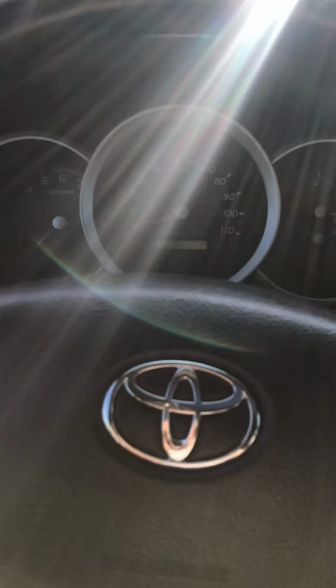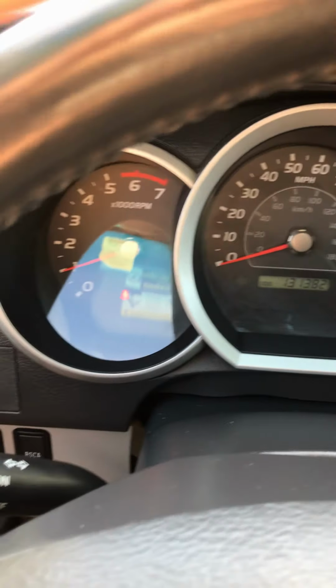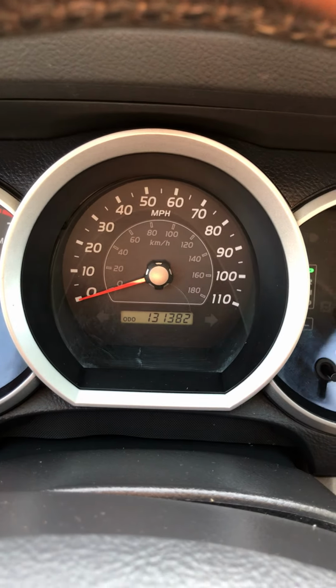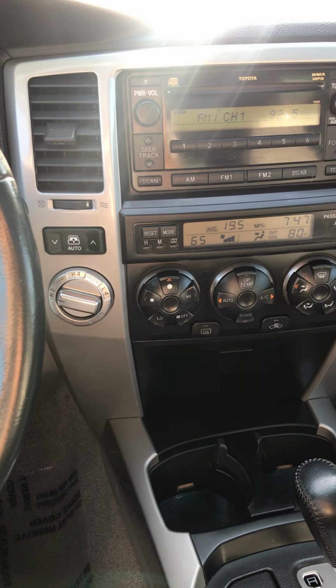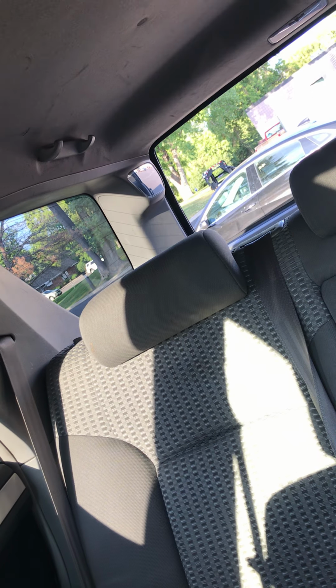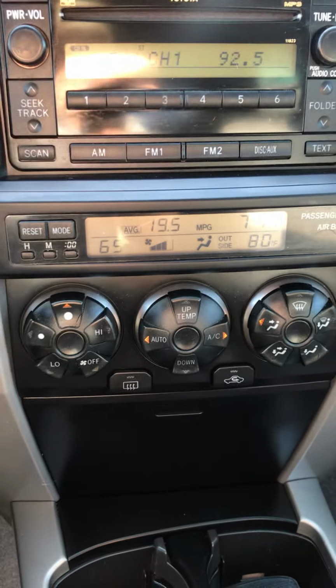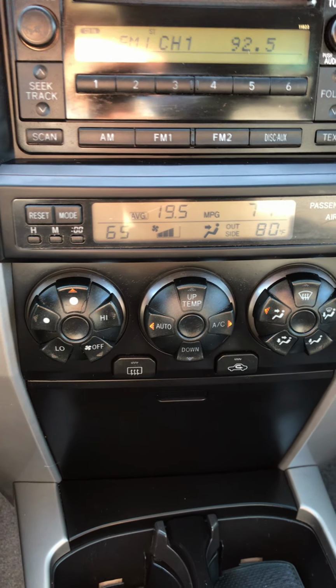Hop in here and start it up. Sun might glare a little bit here. It's kind of later in the evening, so see if I can get that. Do that every time, never fails. So of course no lights on the dash. It's got 131,382 on it. Power rear window. Works as it should. You can also do that from the remote. Has automatic climate control, which is kind of cool. I think all SR5s do actually. I always just set the temp and then set it on auto.